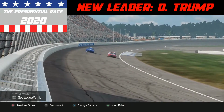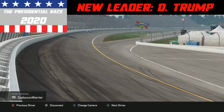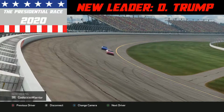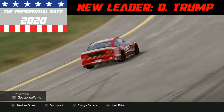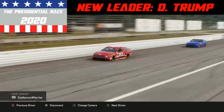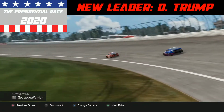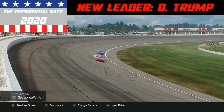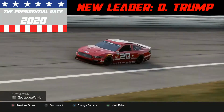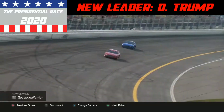And here we go. The presidential race of 2020 is underway, and Donald Trump takes the lead as they take the green flag here at Michigan International Speedway. It looks like they're going through 1 and 2. The strategy for Donald Trump in that number 20 Ford Mustang looks to be to try and lead early and often. Meanwhile, the strategy from the number 20 of Joe Biden seems to be to lay back and wait and time his move a little bit better. As they come around to complete lap number 1, Donald Trump leads the first lap of the presidential race, but still 25 more to go.